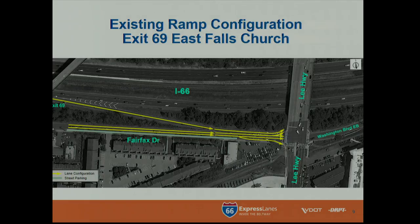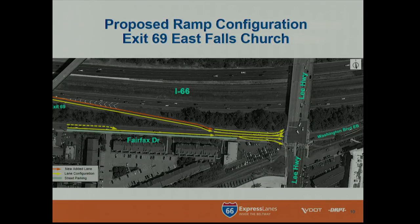Next slide. I talked to you a little bit about the ramp improvements that we're doing. This is the first one here at East Falls Church, exit 69. This is the existing condition, where you exit in a one-lane configuration. If you go to the next slide, you can see the orange line on top is the second lane that we're adding at that interchange ramp. And then on Fairfax Drive, we're doing a striping project where we're dropping a lane to better position people, so that when they arrive at that intersection, there are safer movements and people get into the right spots, with improved signing as well. And that's in the same location where the grade separation will be for the trail.